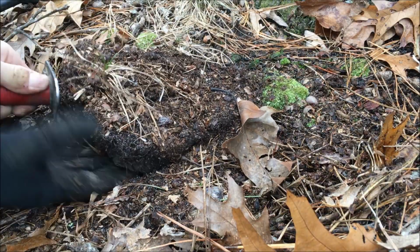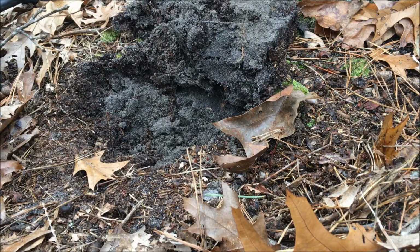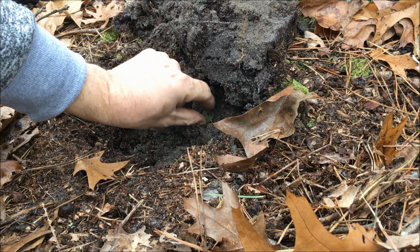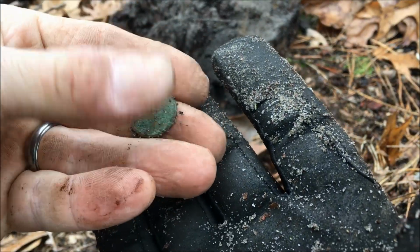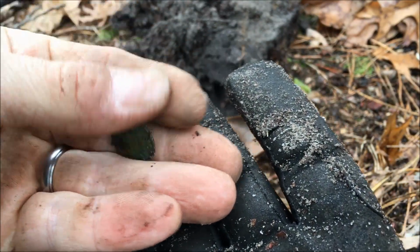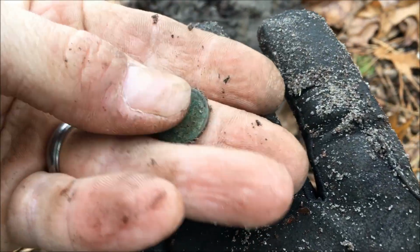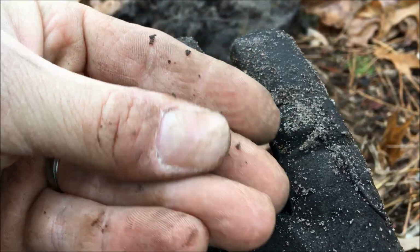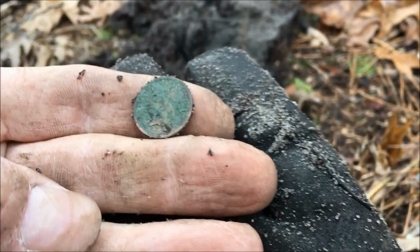Like I said, it's hard to dig a good plug in the woods. I see it. I see it right here. I see it. It's a coin. I think it's going to be an Indian. Yep, there it is. I see it. I see the face. I see the headdress.